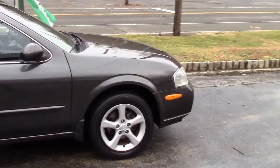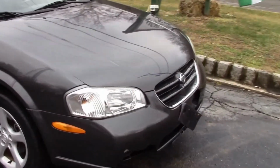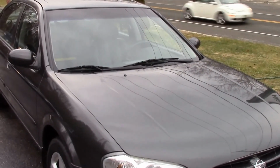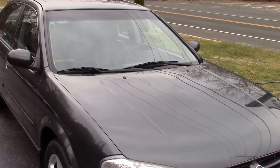So there you have it, folks. This is going to be a very reasonably priced, ultra reliable, nice, comfortable car for very little money. And as I always do, I hope this goes to a good home. Thanks.